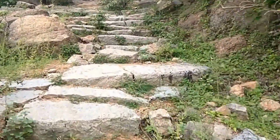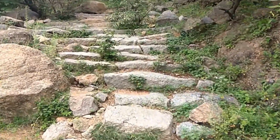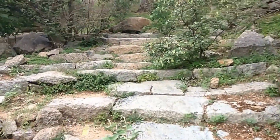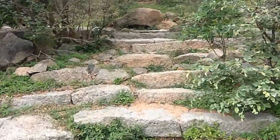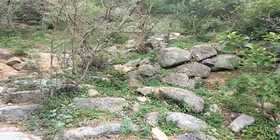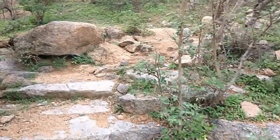So even these steps are not properly built, they are just stones, irregular stones, and it's very difficult to climb, and this place is in a very bad situation.